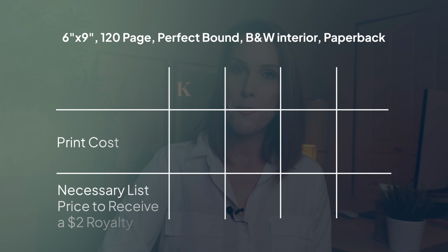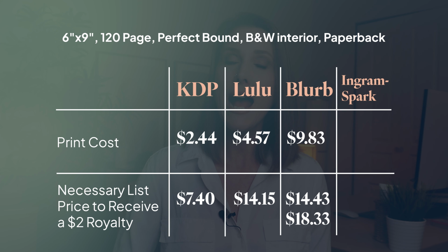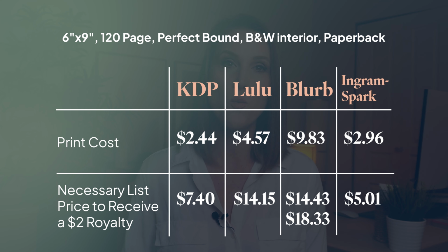So back to our example book, for a 6x9 paperback with 120 pages, perfect bound in black and white with 50-pound white paper and a glossy cover, the print cost is $2.96. To get your $2 royalty, you'll need to set your list price to $5.01. So pricing wise, IngramSpark is definitely your best option, better even than KDP.